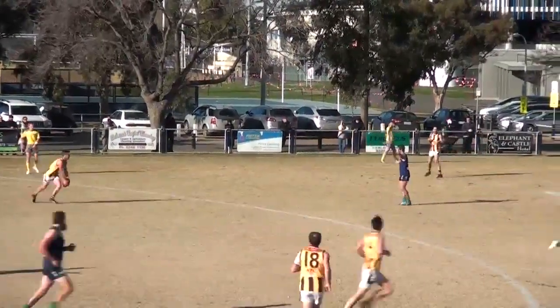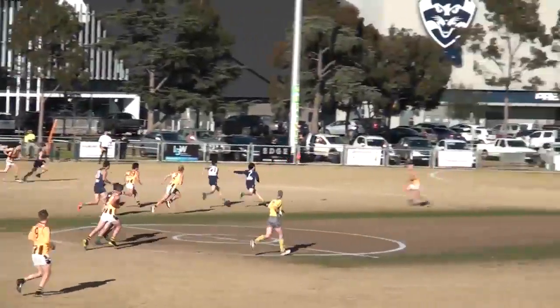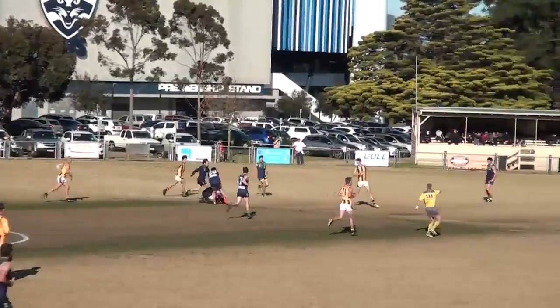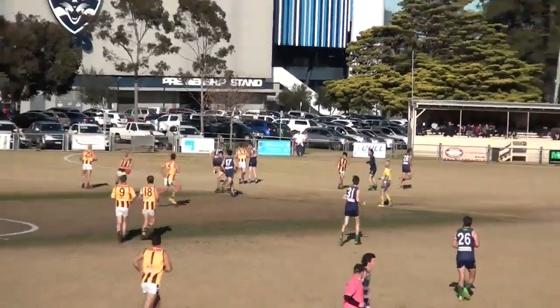Simpkin been really good at half back. Decides to go straight down the guts to the shortest bloke in the ground in Gorwell. It's gonna work. Falekos, give it to him. Oh, one high. Get him high. Free kick and 50. Get him in the goal square.